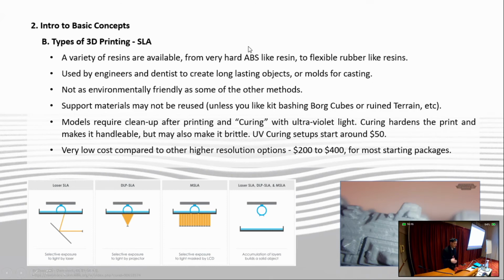So with SLA printing, you've got a number of different resins. You can use ABS resin if you want a really hard object that's not going to break when you drop it on a table. You can use flexible resins. We got an example of that up there where it's definitely not going to drop. In fact, you can throw it across the room and it's not going to break. But there are some downsides.